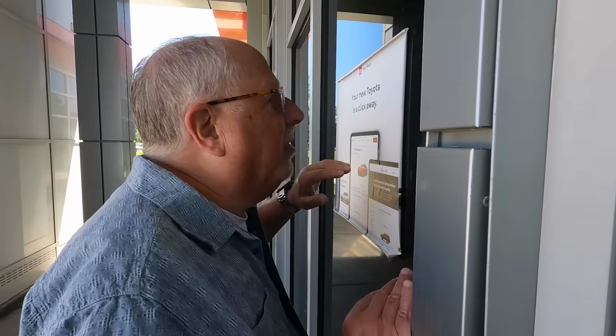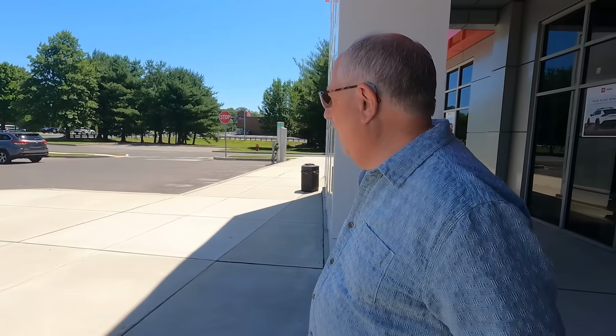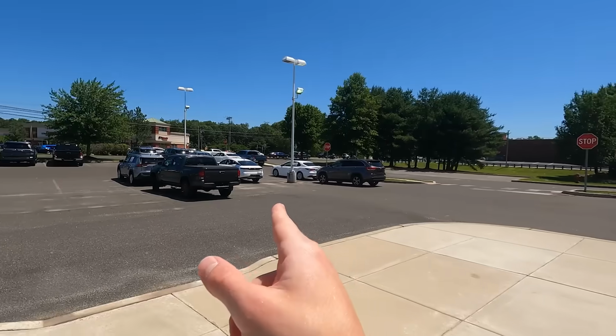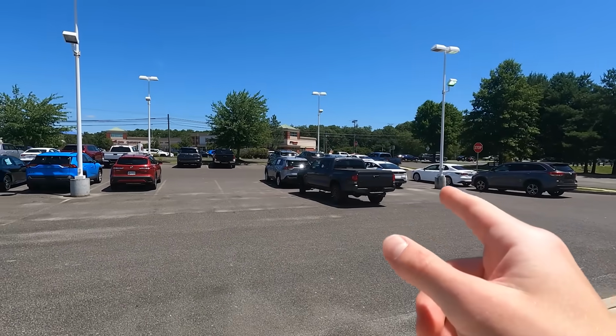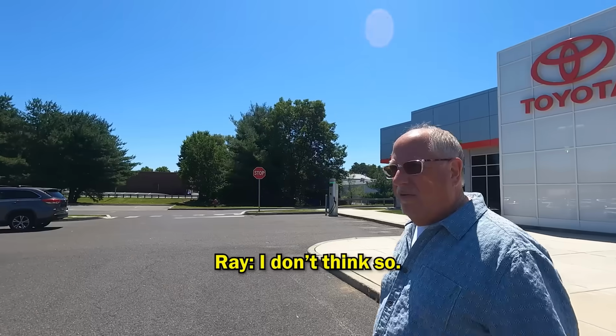Oh my goodness. Are they out of business? Have you ever seen a dealership with this little new car inventory? No, at least not one that's still in business. I don't want to suggest that maybe they're not in business, but this doesn't bode well. Let's see. Maybe there are a couple more new cars over here. Probably not, but maybe? Watch your step. I don't think so.